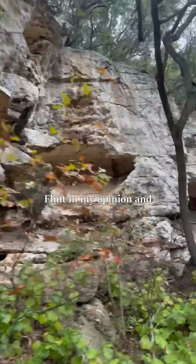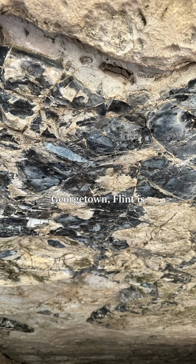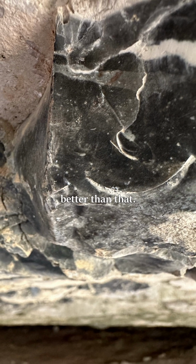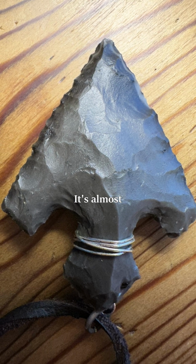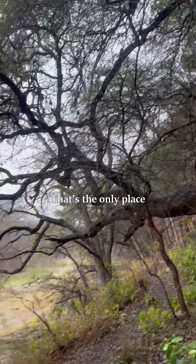You can find the best flint, in my opinion, in all of the world in the cliffs just upstream from here. Georgetown flint is already considered the best in the world, but I think this is better than that. It's got a black color. It's almost like obsidian. It's super glassy, and you can find deposits of this right around here. That's the only place I've ever found it.